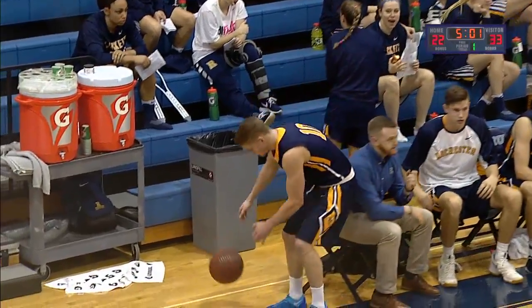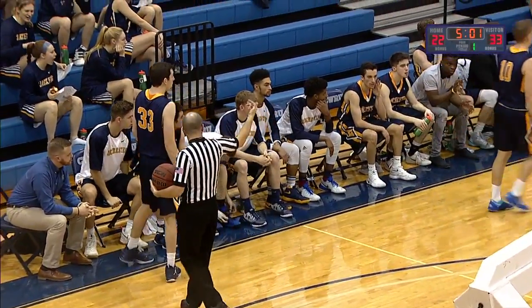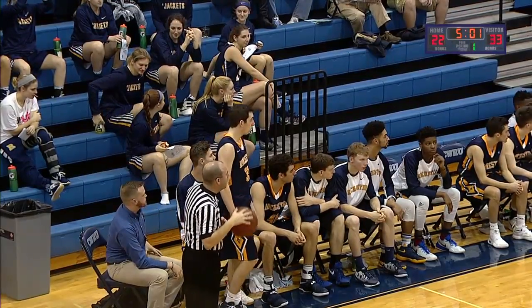Colin Zucker was going baseline, and Javi thought he was going corner. And that miscommunication turns into a turnover. It's 33-22, Rochester up 11. This 11-point spread has stayed pretty consistent for the last 4 minutes.